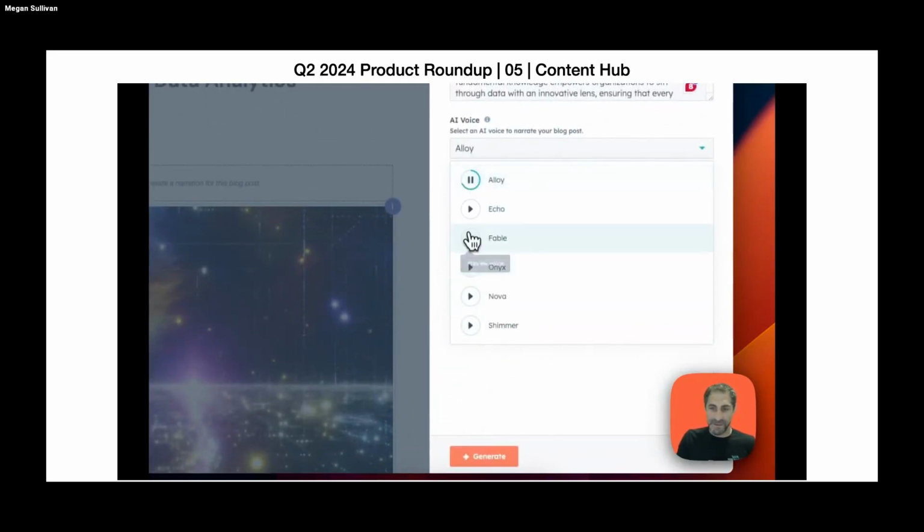selected voice reading aloud. This is a sample of the selected voice. This is a sample of the selected voice.